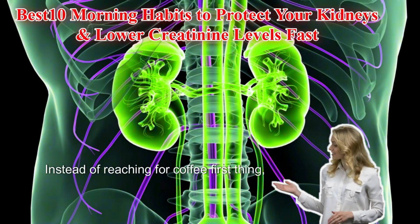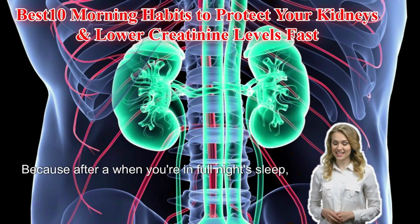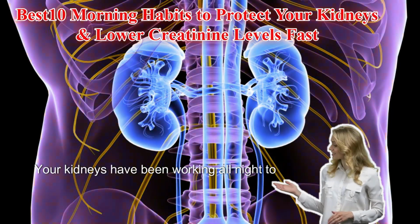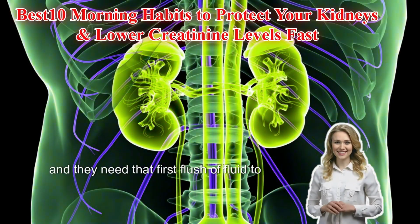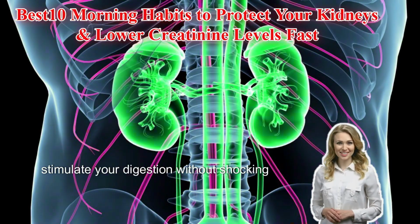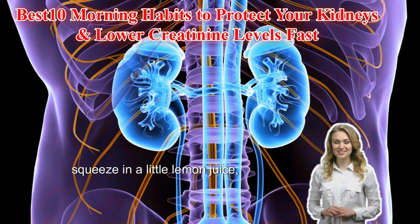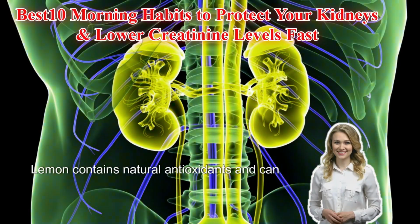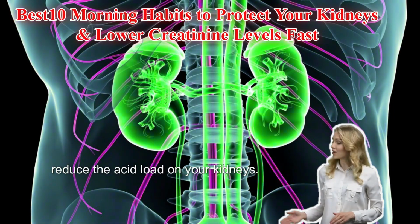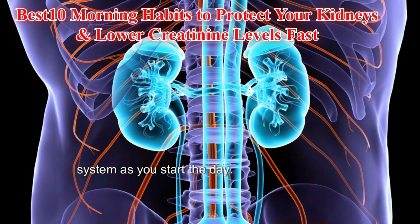Instead of reaching for coffee first thing, start with a glass of warm or room temperature water. Why? Because after a full night's sleep, your body is naturally dehydrated. Your kidneys have been working all night to filter waste, and they need that first flush of fluid to get things moving again. Warm water is gentle on your stomach, and it helps stimulate your digestion without shocking your system. Even better, if your doctor approves, squeeze in a little lemon juice, just a few drops. Lemon contains natural antioxidants and can help slightly alkalize your body, which may reduce the acid load on your kidneys. It's not a magic cure, but it's a gentle way to support your system as you start the day.